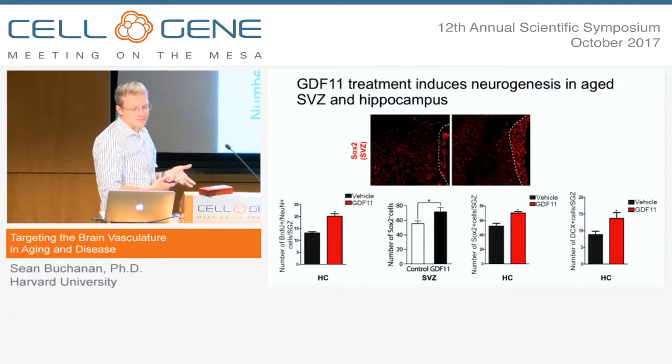doublecortin. And I should say here that when we inject the recombinant protein, we actually don't think it's getting across the blood-brain barrier. So when we see things like this happening, we think that's some secondary effect, from either the endothelial cells secreting something into the CNS or an increase in blood flow, but we don't think it's coming from a direct stimulation of the cells by the recombinant protein.